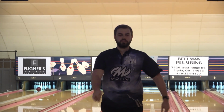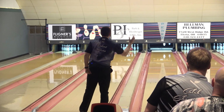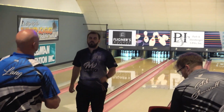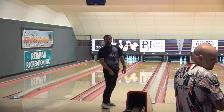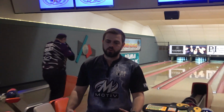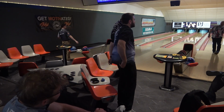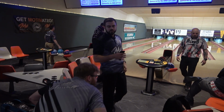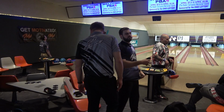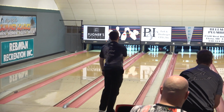Oh, that one didn't come off it. I missed that like 4 to the left and it just sat there. Yeah. You can't miss left on lane 4. You have to miss right on lane 4. Yeah, on lane 4 you have to miss right, but not throw it in the gutter at the same time. Oh, that is way to the right.